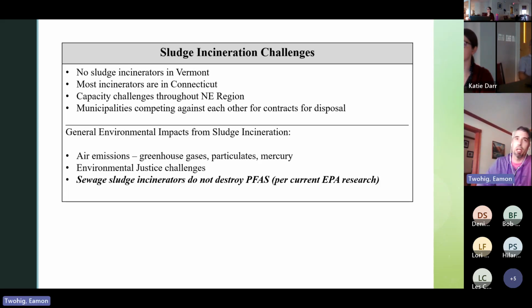And if we start to talk about how we're going to manage PFAS, I think the EPA's research is showing that sludge incinerators are not going to destroy PFAS. In fact, I don't think really there's an incinerator out there right now that we know destroys PFAS. So we can burn garbage, we can burn sludge, but it doesn't get rid of the contaminants. It just transfers them to air and back down to our waters and soil and us.